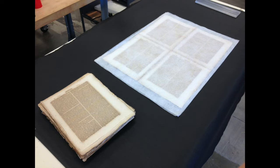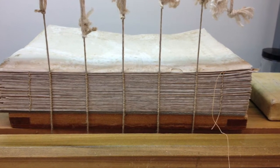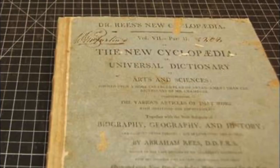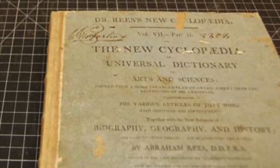paper with blocks of text. The size of the book determines how many printed pages could be fitted onto a sheet of paper. Once printed, the paper is folded, sewn with other folded sheets, and covered in plain blue wrappers. The volume is sold in this unfinished state.